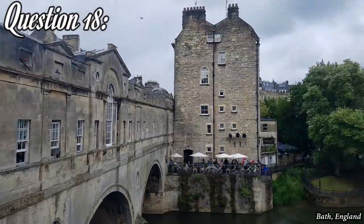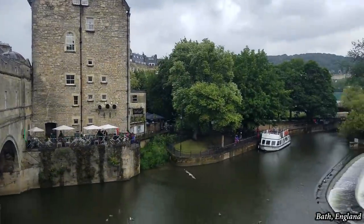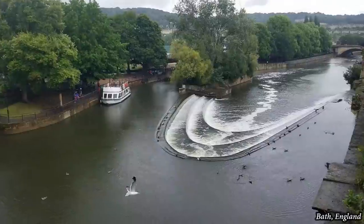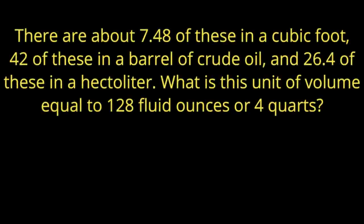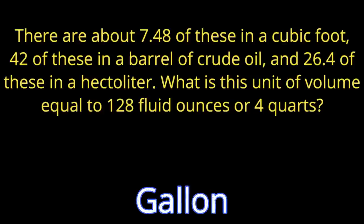Question 18. There are about 7.48 of these in a cubic foot, 42 of these in a barrel of crude oil, and 26.4 of these in a hectoliter. What is this unit of volume equal to 128 fluid ounces, or 4 quarts? The answer is 1 gallon.